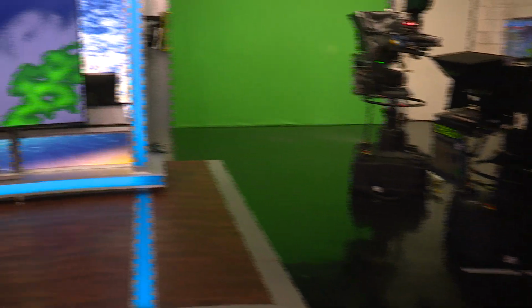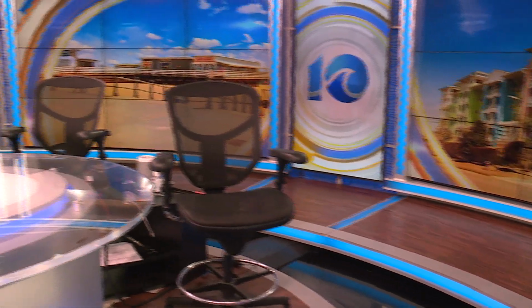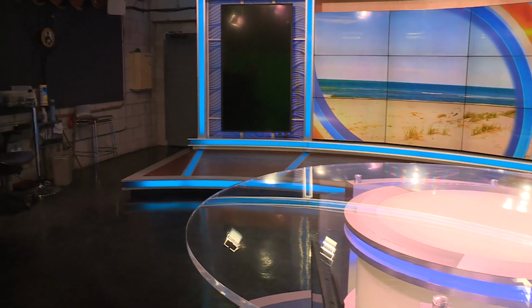So every day, this is where our newscast happens. We have the cameras that are operated, we have our weather center, we have the anchor desk, and this is where all the action happens. So each day, an anchor might come in. Now, typically we have 2 anchors, but with social distancing, we've just been having 1, and then we have a reporter sometimes, we have sports, and also a meteorologist here.